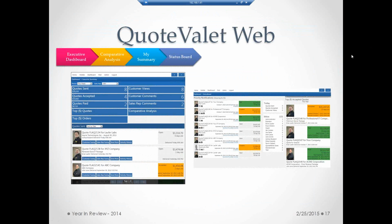We also have a status board. This is something we actually use internally here, and it's a really nice feature where you can actually see all the sales reps as orders and quotes go out and things like that. You'll be able to see this information show up here on this status board. We actually have it set up on a 40-inch TV on our sales side so that the reps can see it. Very useful if you have reps in and out of the office, so you can make sure you're staying on top of orders and just follow up as different quotes come in or orders come in, or as customers post comments and things of that nature.